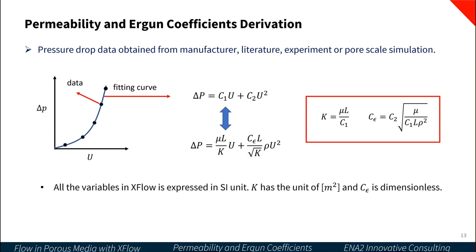Just a note that all the variables in XFlow are expressed in SI units. K has the unit of meter squared, and C epsilon is dimensionless. So, as a summary, you need to have the permeability and Ergun coefficient ready. You import your geometry, you define your geometry as a porous zone, and you define the permeability and Ergun coefficient of your porous medium. That's all the story here in XFlow, even in other software.